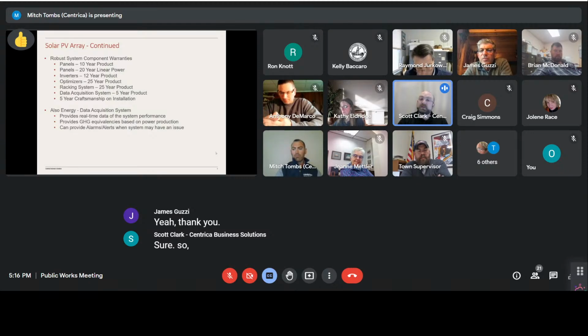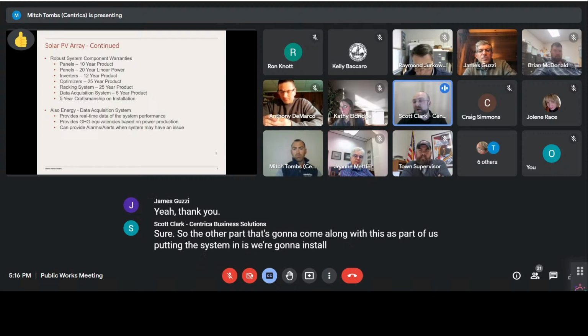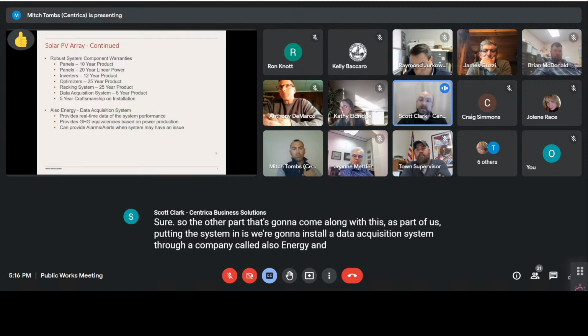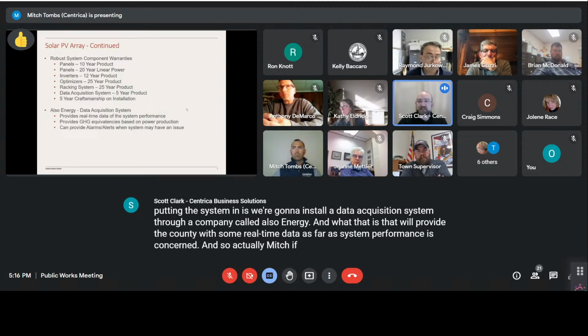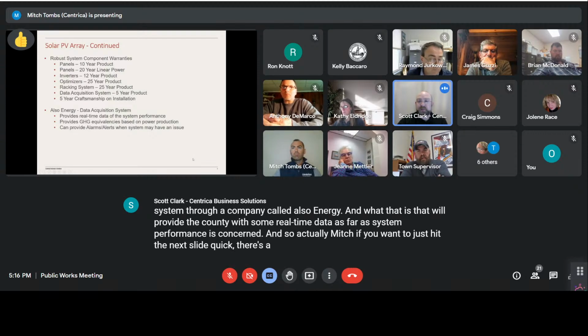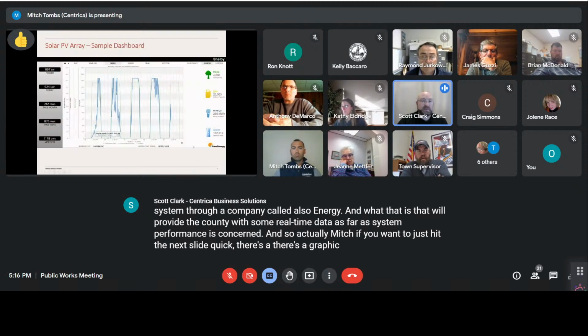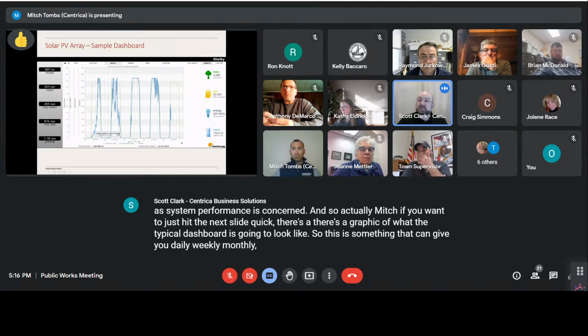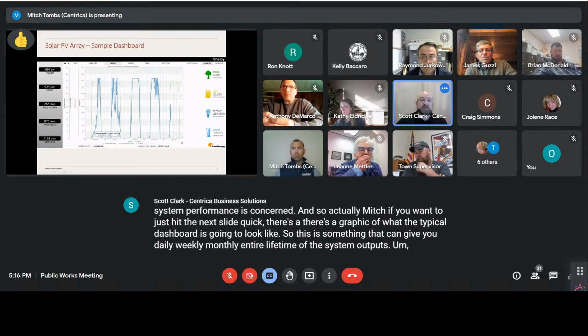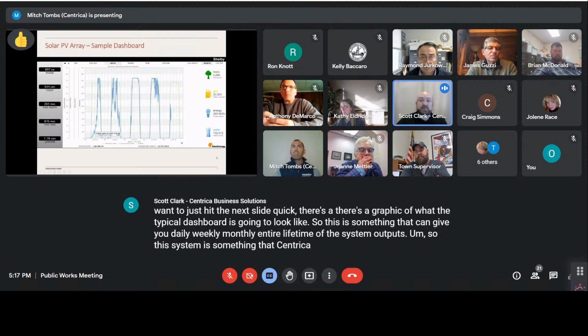So the other part that's going to come along with this, as part of us putting the system in, is we're going to install a data acquisition system through a company called Also Energy. What that will do is provide the county with some real-time data as far as system performance is concerned. And so actually, Mitch, if you want to just hit the next slide quick, there's a graphic of what the typical dashboard is going to look like. This is something that can give you daily, weekly, monthly, entire lifetime of the system outputs. This system is something that Centrica will help get set up for the county.